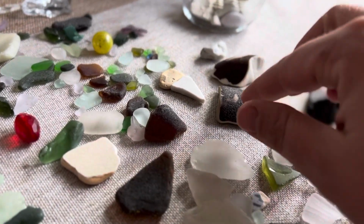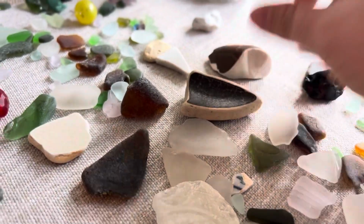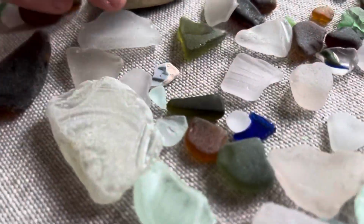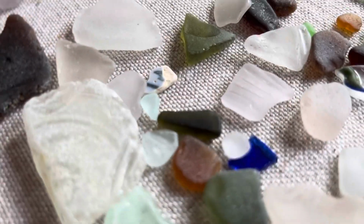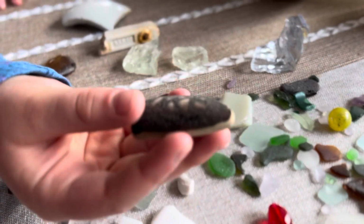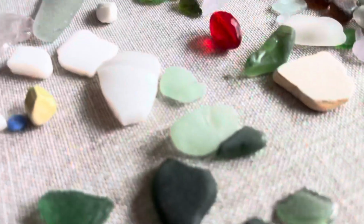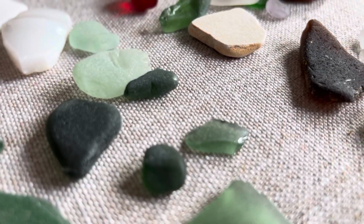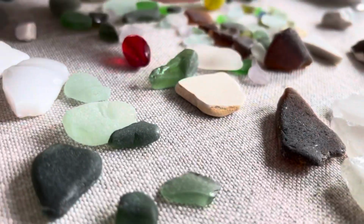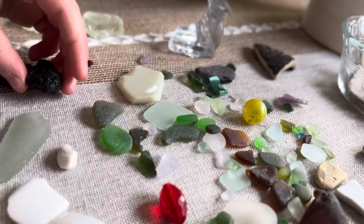Some pottery. This is a good spot for some not super exciting pieces of pottery. Maybe that was really pretty. It's like a tortoiseshell brownish color. It's really cool. And then a couple other exciting finds. Well, we don't know what this is. We think it might be slag metal or slag glass.